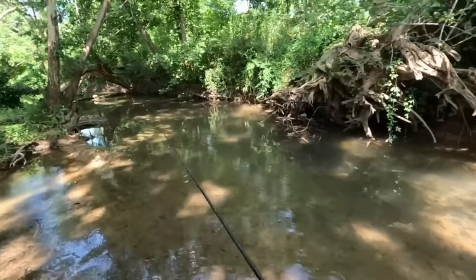Oh, there it is. Yeah, that was a better hit. Let's see what this is. It's another spot. I had a little bitty one. I think I've seen some little largemouth, but surprised there's more spots in here. I don't mind them. I definitely like catching spots. They're fun. Especially if there ain't no smallmouth in the creek, spots are pretty good.